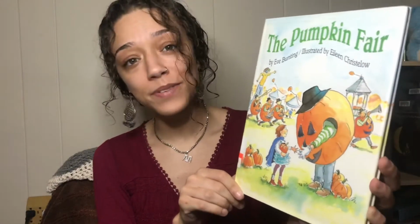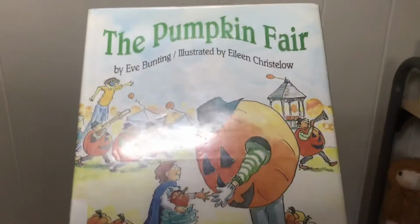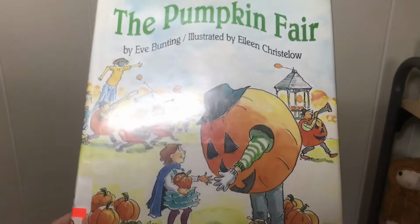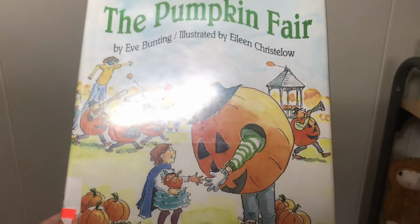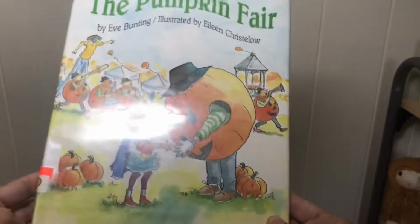Today we're going to be reading our last book about autumn, and it is The Pumpkin Fair. This is one of my favorite books about autumn. I love it so much. So let's get started. The Pumpkin Fair by Bunting, illustrated by Eileen Christelow.